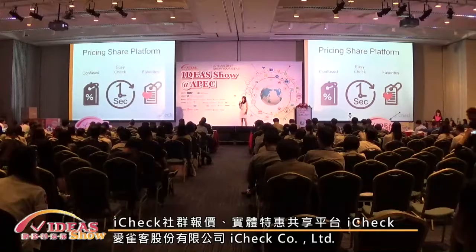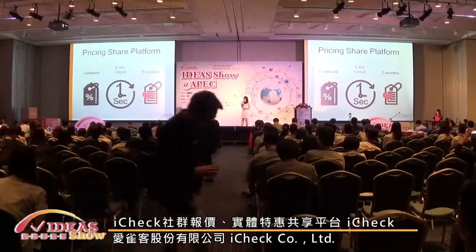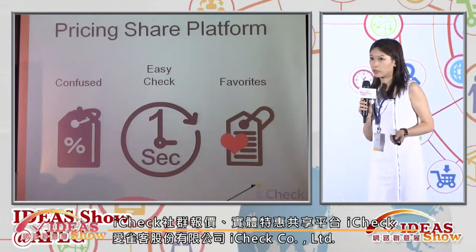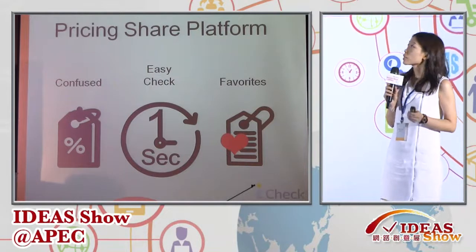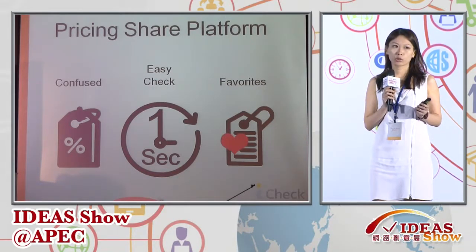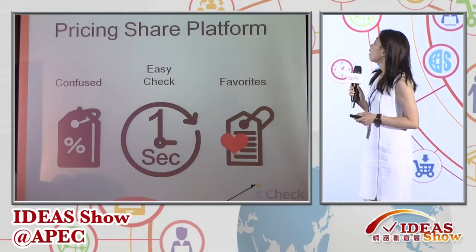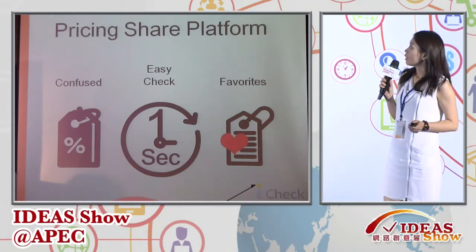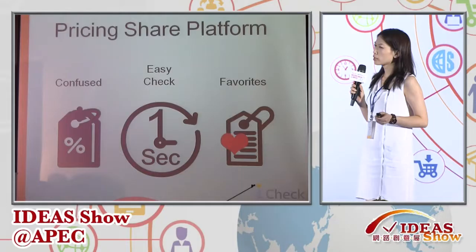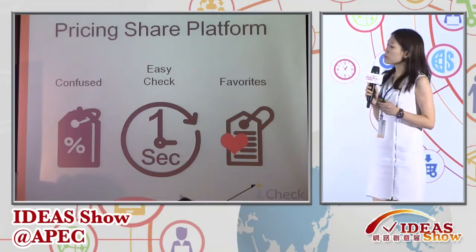90% of shopping behavior is offline, but at offline shops, consumers are confused by different discount information. So iCheck provides an easy tool for consumers to check how much a product is in different shops within only 1 second. And consumers can edit their personal favorite list for checking price quickly.